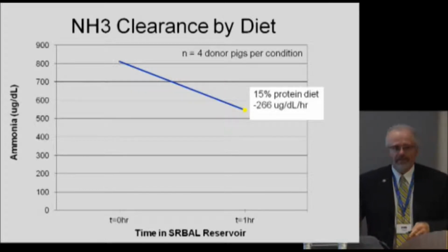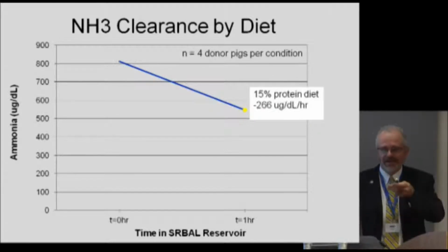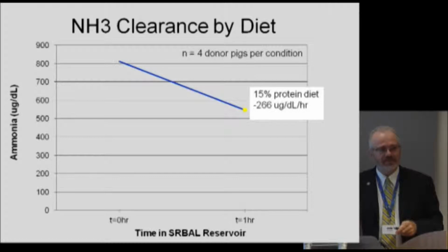This is a slide I have to attribute to Dr. Vilstrup at one of these sessions, and this is why going to social events and meeting outside of the conference room is important. He suggested to me, did you know that if you change the diet on your animals, you can improve their ammonia detoxification ability? And I'd never heard that before, but this is well-established information from the 70s.